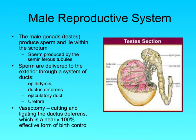So the male reproductive system, you've got the testes, which is where sperm is produced, and this lies within the scrotum. The sperm are produced within the seminiferous tubules, and they're delivered through a series of ducts. One of them is the epididymis. You've got the ductus deferens, the ejaculatory duct, as well as the urethra.